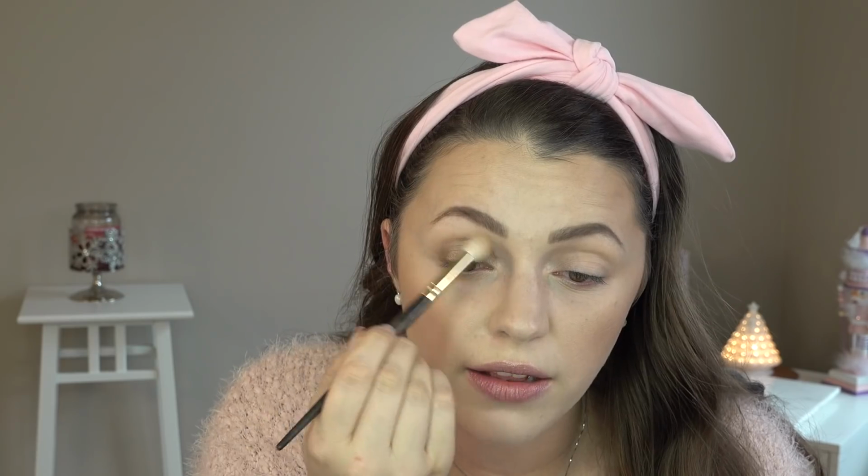I want to get literally all of these shades because it's one of the better cream eyeshadows I've used. Taking a clean fluffy brush and just lightly fluffing that into the crease so there's no harsh line. And sometimes, just to make sure there's no weird wet parts still, I'll just tap it into it. Isn't that just a pretty wash of color?